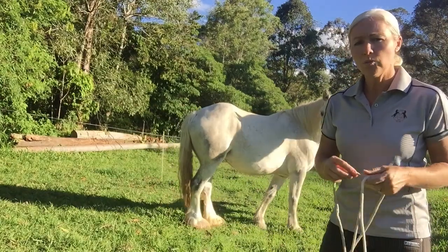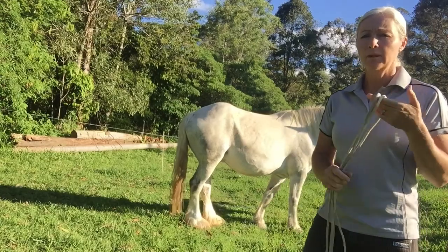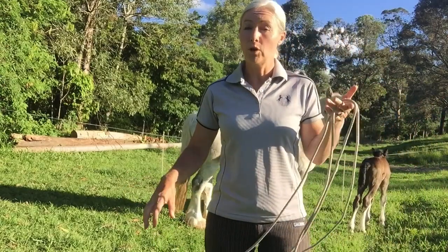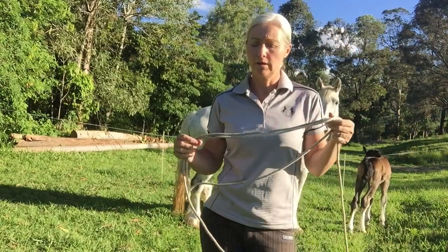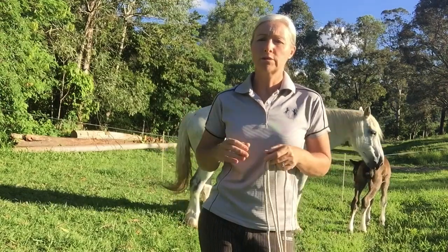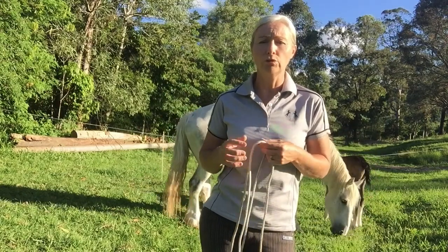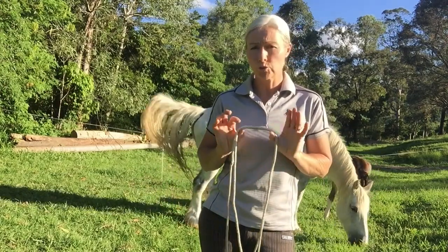A standard lead rope won't do. This is a very fine rope that I use when I'm long reining horses. It's at least 12 to 18 foot long. A small 6 foot lead rope is not long enough to get around the foal in the figure of eight that we use. So you will need a 12 foot lead rope.